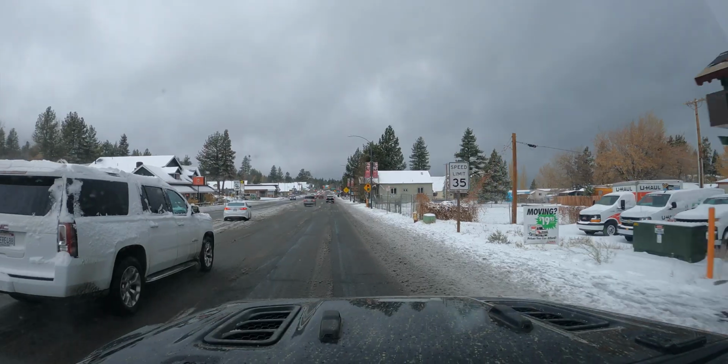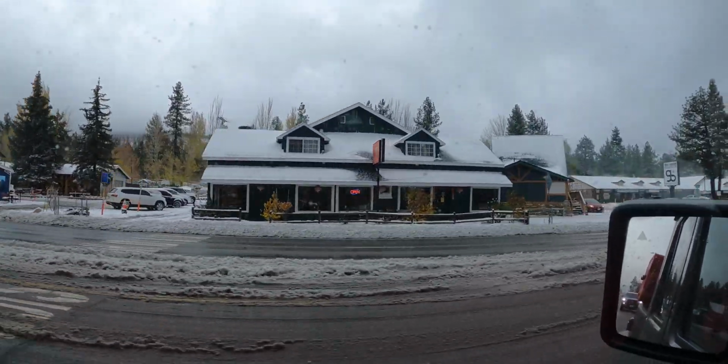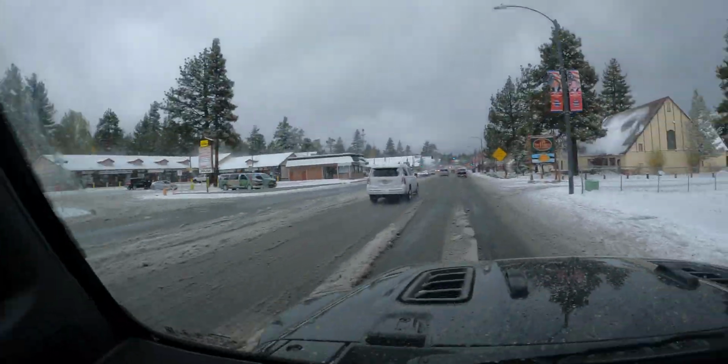That was fun though. It was a lot of fun driving all the way up here in this storm. I decided to throw in the towel and head home. If we stayed somewhere in Big Bear, we're not prepared for freezing temperatures.